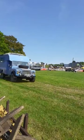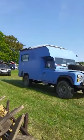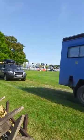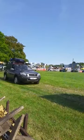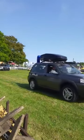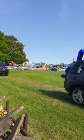You can see a next view, a setup for camping in different ways. We've got one with an overland tent, which has been put away. It was a beautiful tent we saw earlier. Here we've got one with a pop-top roof, which is a modern design of roof. And then the really bright orange one, that's a Dormobile Land Rover.